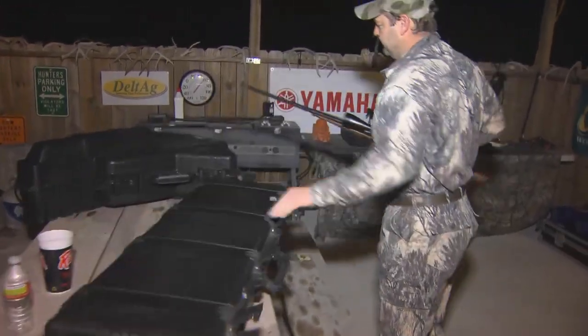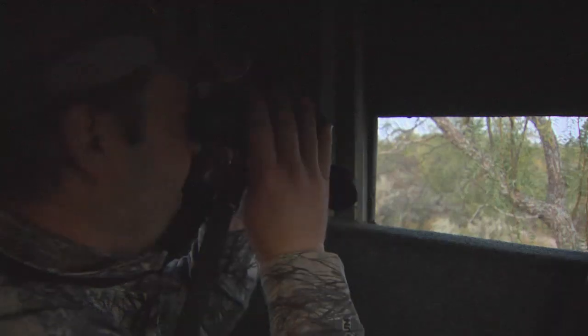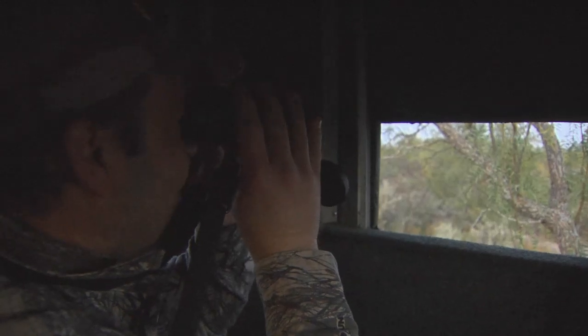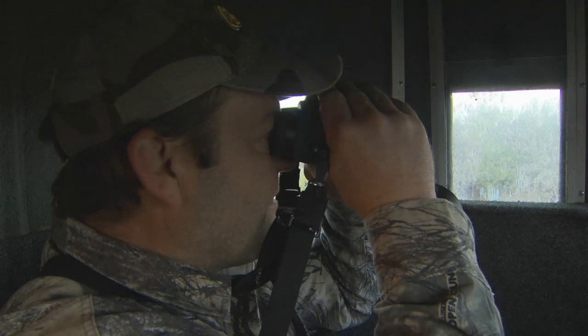Wade and the crew will be heading out with Jamie Guggenmoss. Their first spot has a box blind already set up, so there's no need for the tripod stand yet, but with the rut going on, they're keeping the tripod on standby.